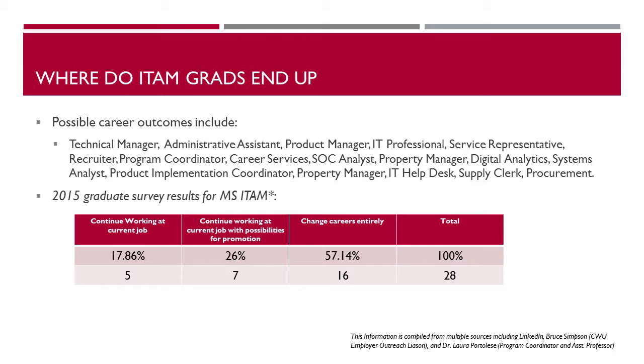So we were really curious where ITAM grads end up. So we've compiled a variety of different resources, what we found here, and some potential job titles for ITAM grads. And we also worked with the ITAM department to ask them if they could share their survey results with us.